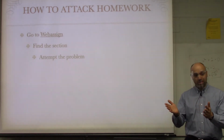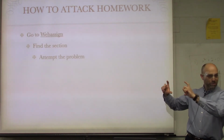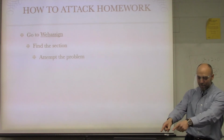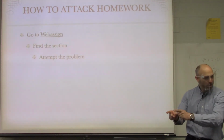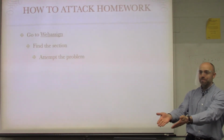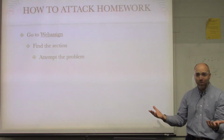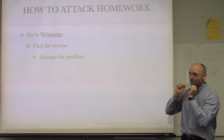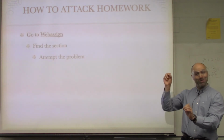Another note on WebAssign, if it asks for a paragraph answer, I don't care what anybody tells you, that thing right there is nothing but a hunk of plastic and metal. It has no brain, it is not smart. If it's asking for a paragraph, it doesn't know how to read. You can write anything you want. Put your mom's favorite meatloaf recipe on there. I don't care. It'll say, oh, green check, you wrote something.